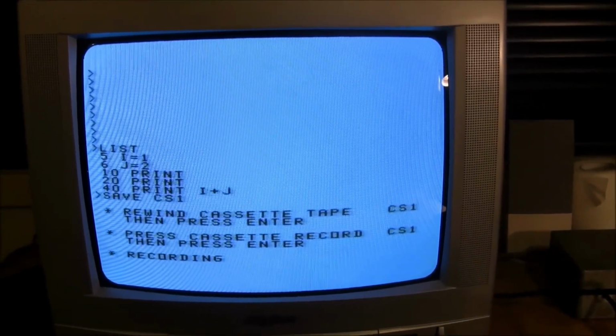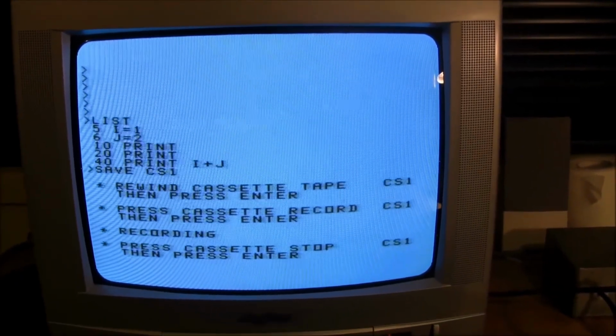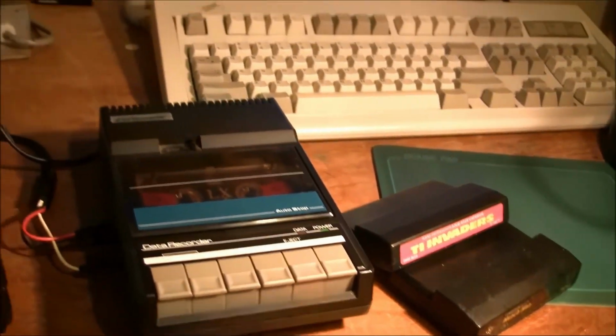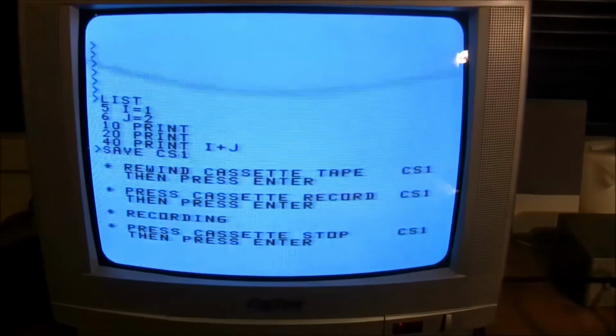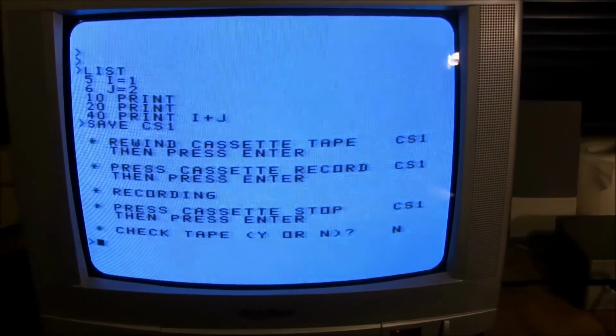But imagine though, after you're used to using it, those sort of prompts would probably be quite annoying and you don't really need them anymore. So anyway, we've saved our program with that sequence.